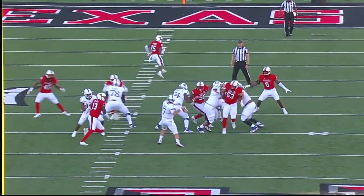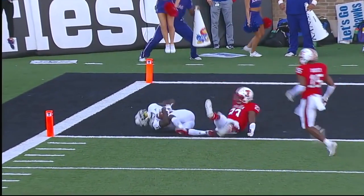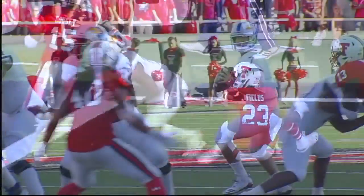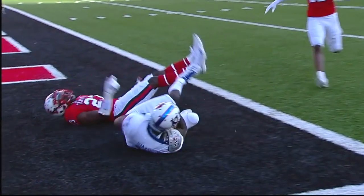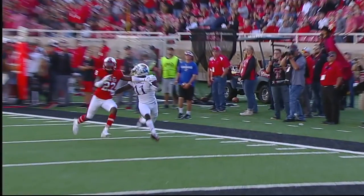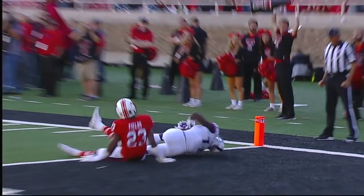And it's the late hands by Sims that makes this whole thing work. The defender has no shot when he's trying to feel and read the receiver. His eyes and his hands, they come up so late. And that ball's delivered perfectly on the outside part of the leverage.